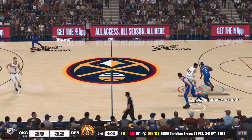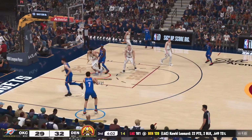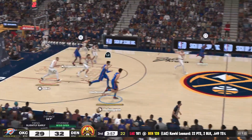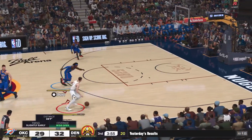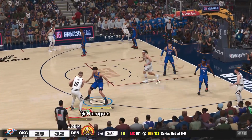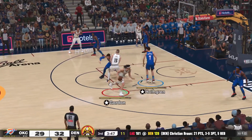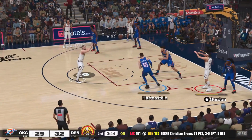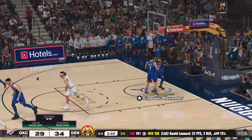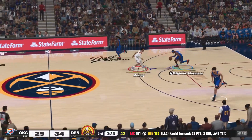And now around 2 minutes gone by in this half. Gilgeous-Alexander kicks to Holmgren. Off target from outside. Rare you'll see him miss such an open look. Pass to Jokic. Hartenstein against Gordon. Back to Jokic. The 17-footer. Drained for 2 points. Now it's a 5-point Nugget lead. Jokic showing his mid-range talent this time.